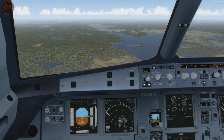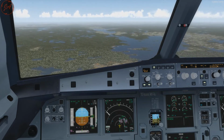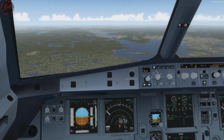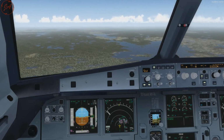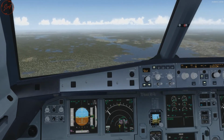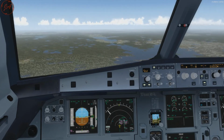1,500 feet till transition level now. And then the job will be good. Ow, just managed to hit my throttles. As you can see, it's really easy. It's literally just this right-hand turn now, and that's it.